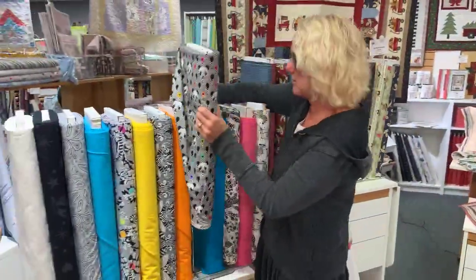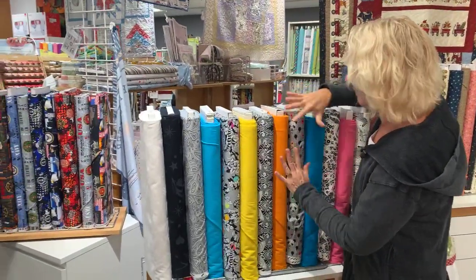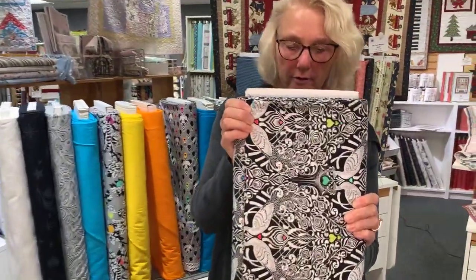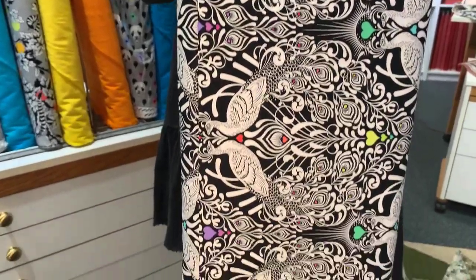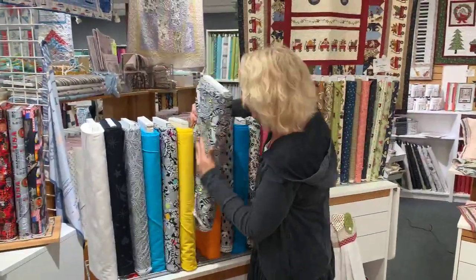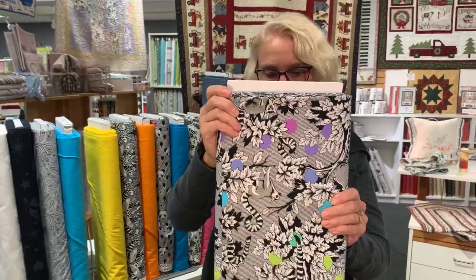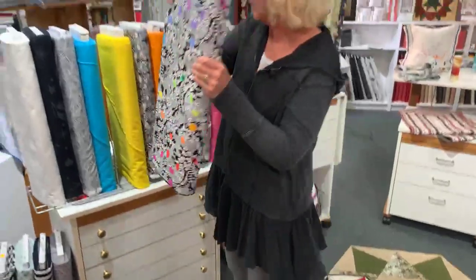Then in between these fabrics, you will see some plain, solid fabrics, and they are yarn dyed fabrics to match her very, very vibrant colors. These are peacocks. Really pretty. And what else have we got here? Then we've got lemurs. Is that what these are? Lemurs.